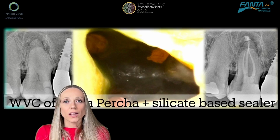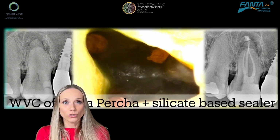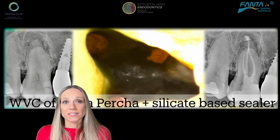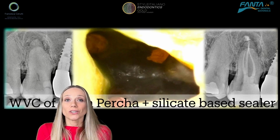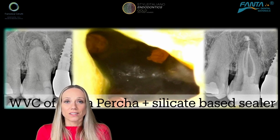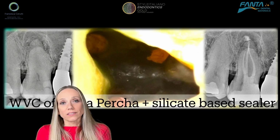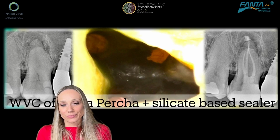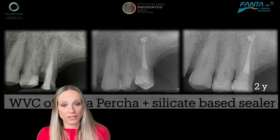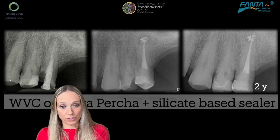With some calcium silicate based sealers, it is possible to use warm techniques. And so, from my point of view, this is a good combo because calcium silicate based sealers have excellent antibacterial properties, they promote healing, they are osteoinductive, osteoconductive, and the three-dimensional obturation that we can achieve by heating and packing gutta percha leads us to superior results. And so why not just combining these two techniques? And this is another example in which I use the warm vertical compaction of gutta percha with a silicate-based sealer. And you see the healing 2 years later.